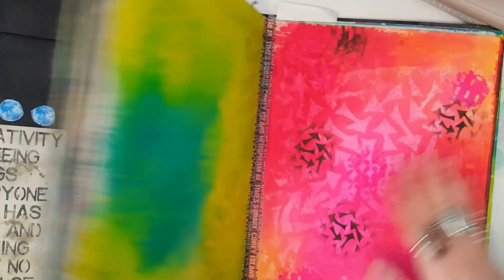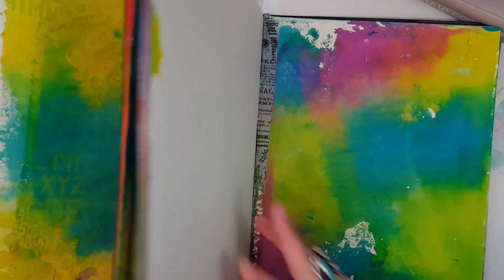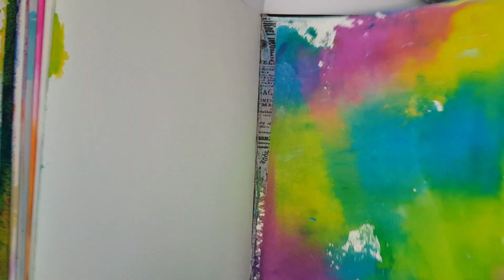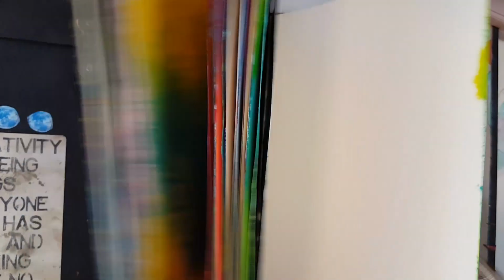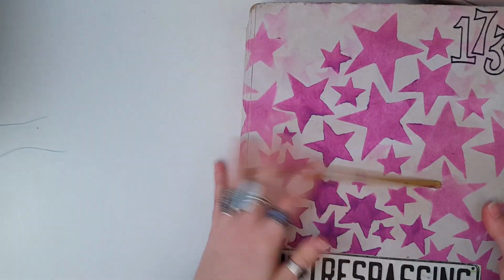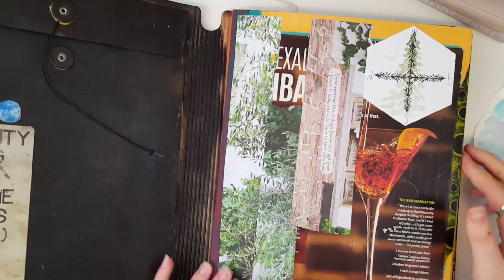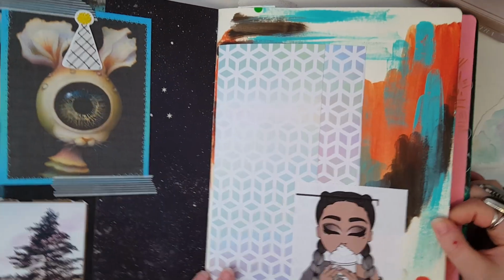But I had done some spreads and stuff in it previously during a class and after I took the class. So it's already pretty well started, but I really wasn't in love with all of it, but I was in love with some of it, and I love the outside of it. So this is my new Overflow Journal. This will probably take me way more than a year to fill up.